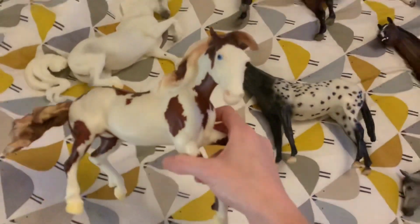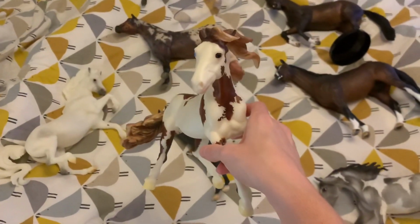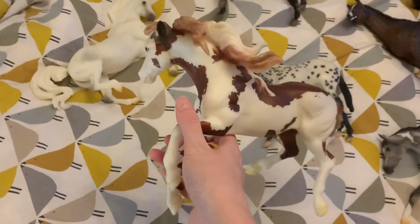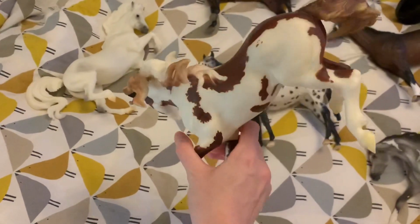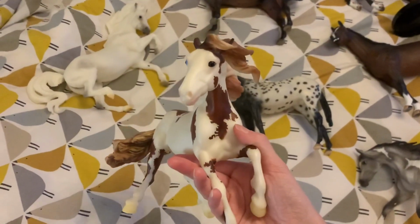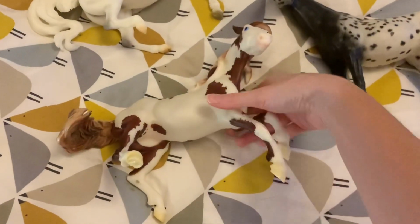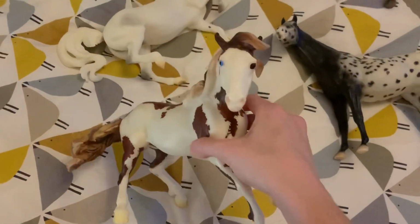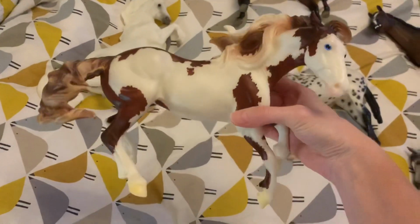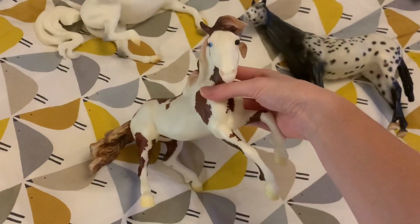First model I'm going to show you today is Isadora Cruz. She was my very first Breyer traditional. I got her well over 10 years ago now. She's very dusty, ignore that. I begged my parents to buy me a Breyer traditional for my 11th birthday, and they eventually said yes, and I spent a good 2 months picking out which Breyer traditional I wanted for my very first Breyer, and I ended up choosing this girl, and I'm just so happy.